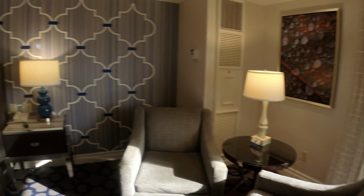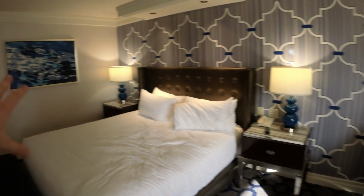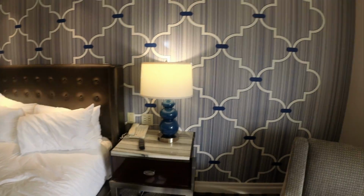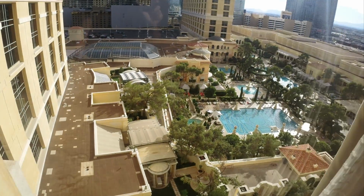You get into the room, and again, I don't think this has been updated. Maybe the accent wall back there, and then maybe some of this art, but overall, I think it's pretty much the same room. Nice view of the pool right here. I'm on floor number 11.